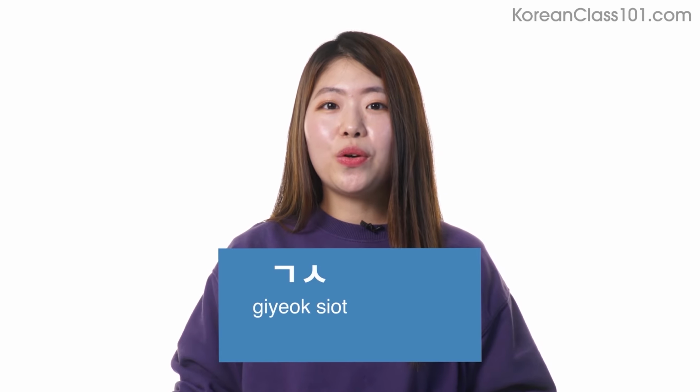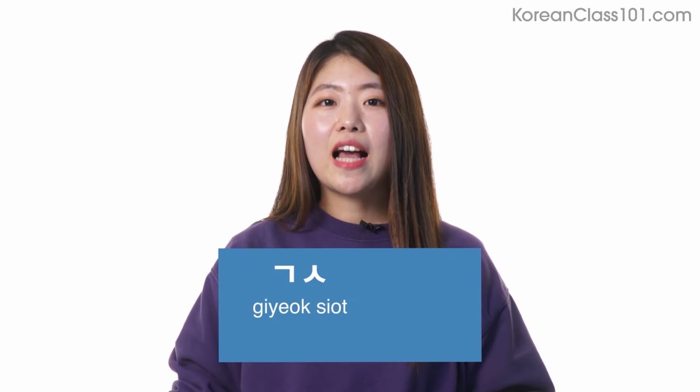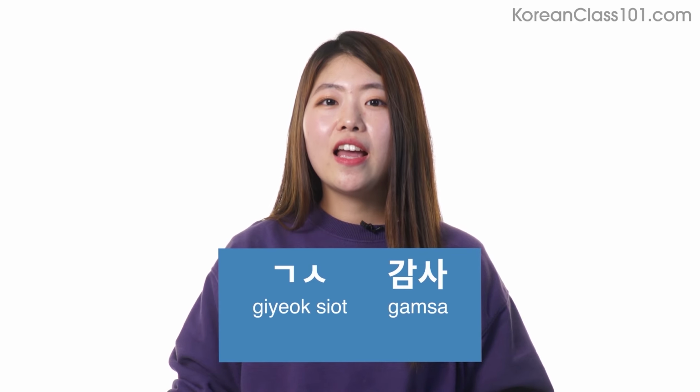Let's start with simplified Korean texting slang, which is common slang words that Koreans use frequently. You may notice that vowels are omitted, so you see only the first consonant of each syllable. That's why you cannot actually read or say these words. Koreans use them for texting only, using your phone or computer. The first is 기억시옷, short for 감사, meaning thank you.